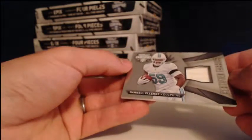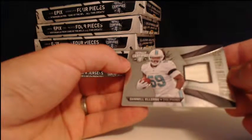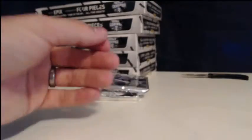We've got a certified fabrics Danell Aliberti. Alibre, I like better. Nacho Libre. For the Miami Dolphins, Charles C.